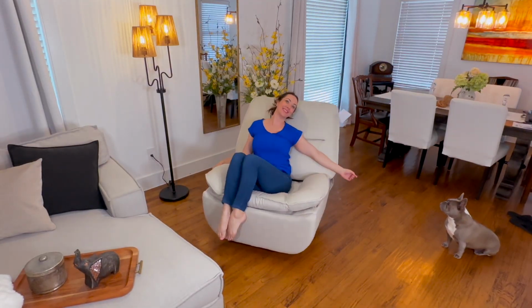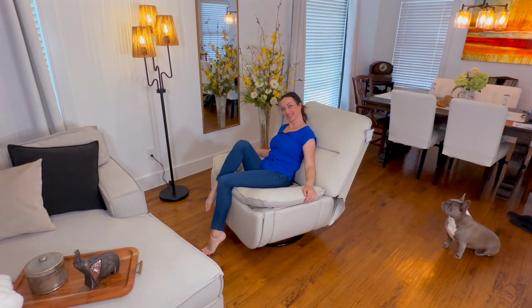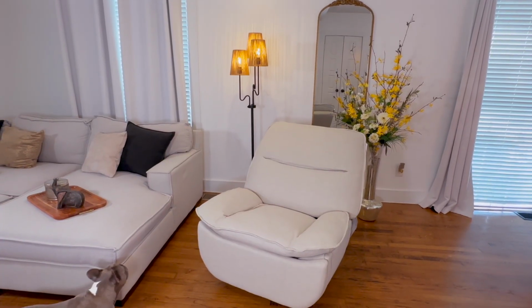It's also worth mentioning it's an award-winning design. Modern and elegant, but it's still really comfortable enough to blend seamlessly into any of your rooms. And this one actually really closely matches my current couch.